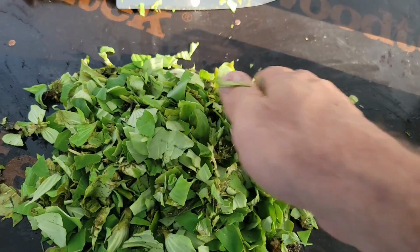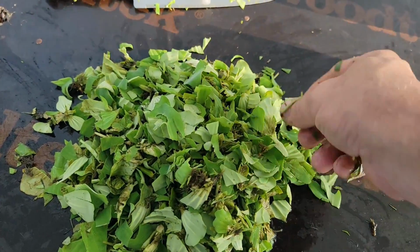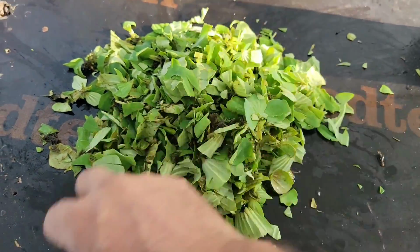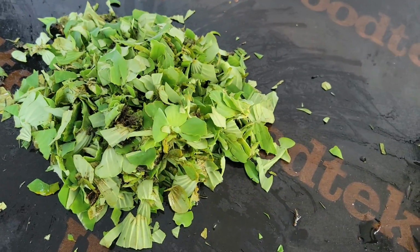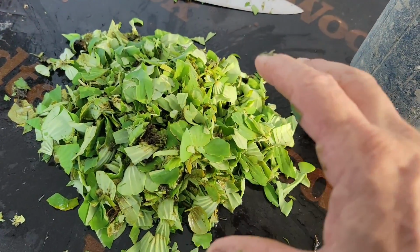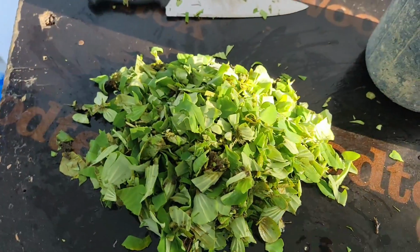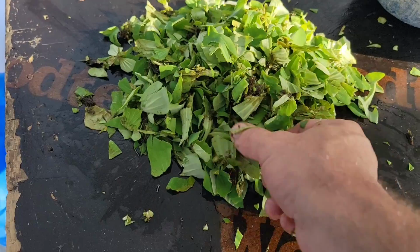But it is a very good source of food for animals, and sometimes you just need to make it a little bit more palatable for them. Pigs and things like that will eat it, goats will eat it, ducks will eat it, and so will chickens. But one of the things you can do to make it a whole lot more consumable, and where they'll have more of an appetite to actually truly eat it, is to chop it up into small pieces.